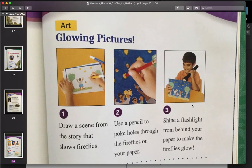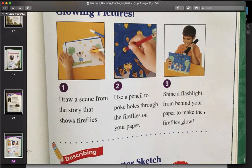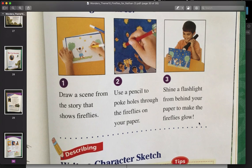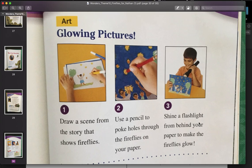It's called glowing pictures. So step 1 is to draw a scene from the story that shows fireflies. Notice they used yellow for the fireflies on here to show them glowing. Number 2, use a pencil to poke holes through the fireflies on your paper. So you actually want to poke a hole through the paper where you drew each of the fireflies. Then you can shine a flashlight from behind your paper to make the fireflies glow. And if you turn off the lights, it might look really cool too. So that's an art project that you could try with that. Again, it's optional, you don't have to, but it just looked like maybe a fun thing to try to go with this story.